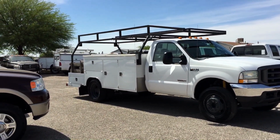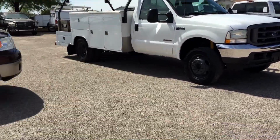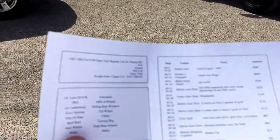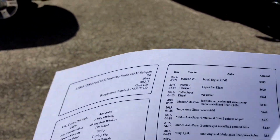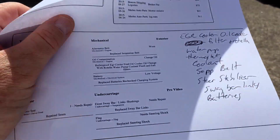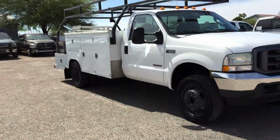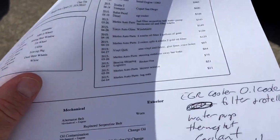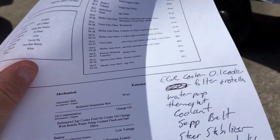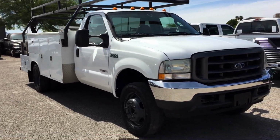It has obviously a pretty intense utility bed on it, which we'll walk through in a second. When we got it here, we decided that these work trucks especially have to be really mechanically sound. Obviously somebody's going to work for a living on them. They're going to be running and driving all day long. So we do a 2-hour inspection. We decided that we were going to bulletproof this one before it was sold. Usually we offer that after the sale for $1,900. We do this before the sale.